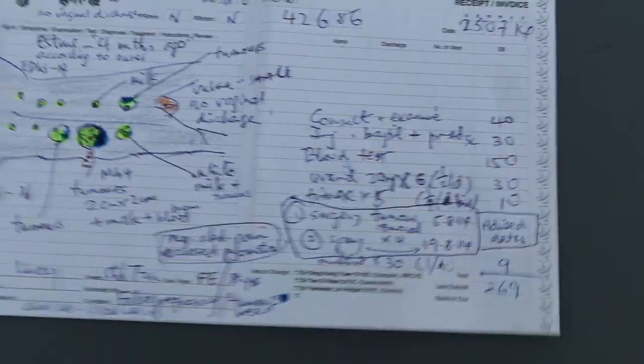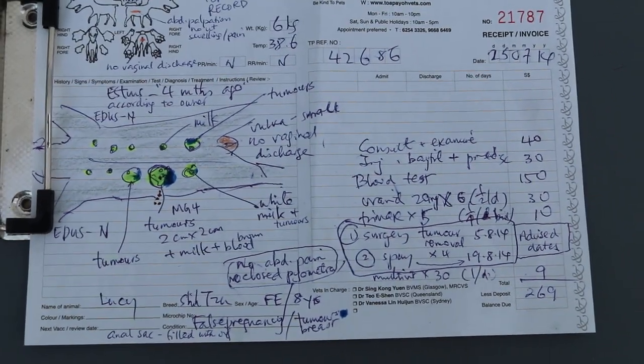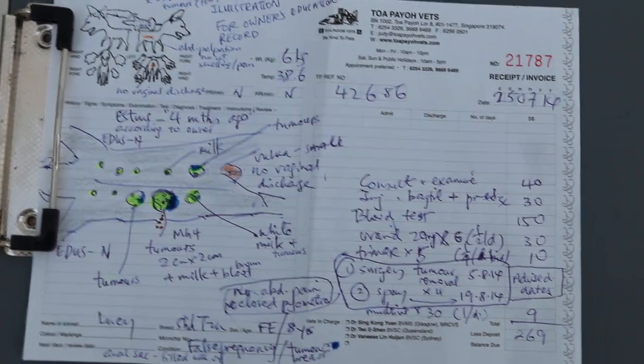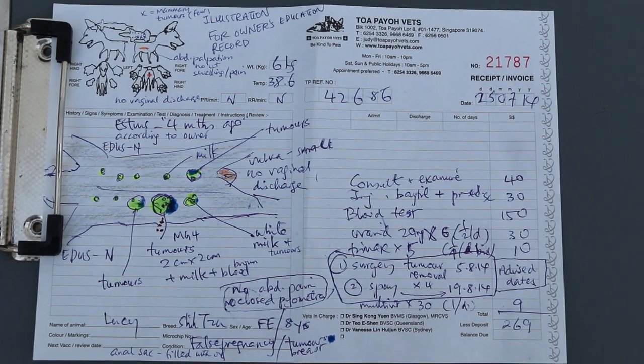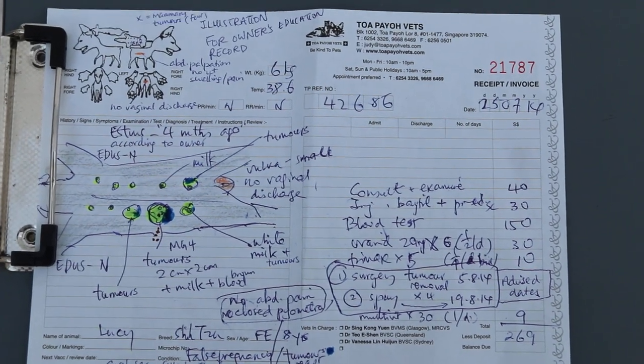Normally in forced pregnancy, blood test is not done because it's not really necessary, but because of this proposed surgery, the blood test is done to screen the health of the female dog. She's 8 years old.